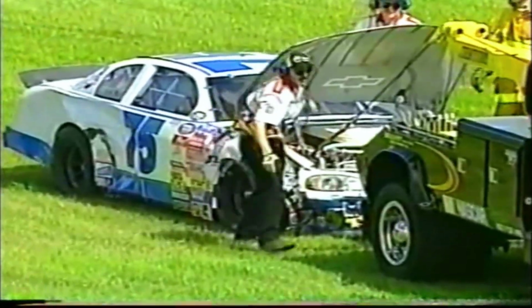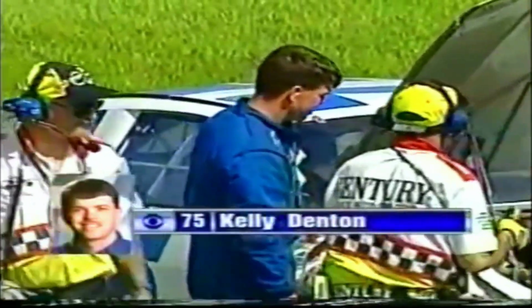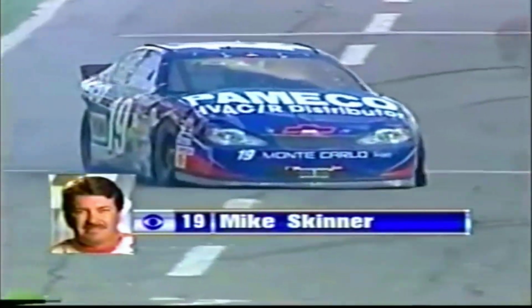Hat Rack made out okay, too. Finished second in this race last year, second in the point standings. There's Kelly Denton's car, number 75. He was involved. Kelly is okay, surveying the damage. Jason Jarrett was one of the cars involved. Also Phil Parsons, Wayne Grubb. And Jason Jarrett drove away from the accident. He spun out. I don't think he hit anything hard. It's the Pamico Chevy of Mike Skinner.